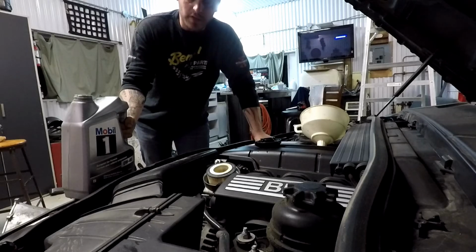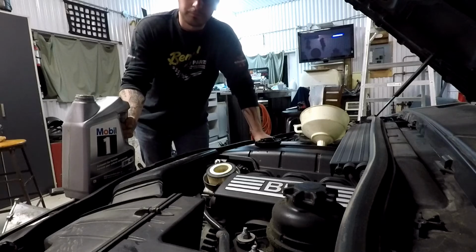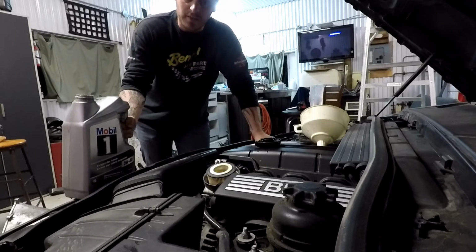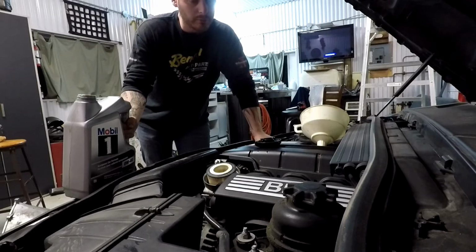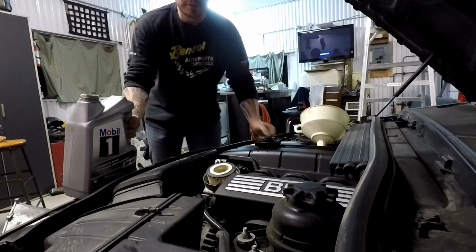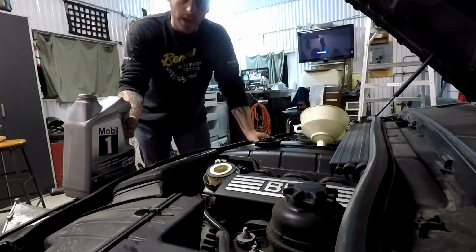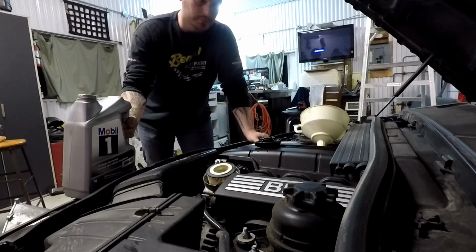You know, all of these items here tally up to, in parts wise, easily less than $1,000, probably closer to $500. Labor, on the other hand, if you were paying a BMW mechanic or shop labor, thousands of dollars in labor. So the question is, are these cars reliable? Yes, if you keep up on the maintenance.